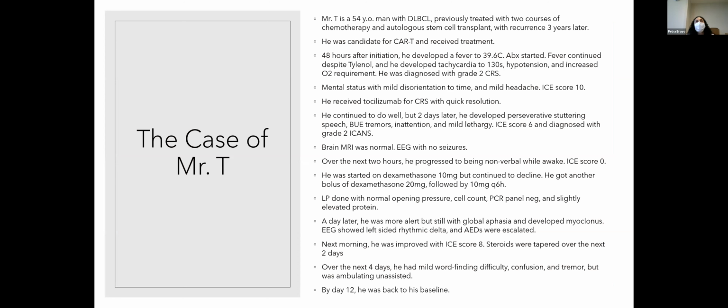So with that, I'd like to present another case. This case is Mr. T. Mr. T is a 54-year-old man with diffuse large B-cell lymphoma. He was previously treated with 2 courses of chemo and even had a stem cell transplant, and had recurrence 3 years later. He was found to be a candidate for CAR-T and received the treatment. Within 48 hours after initiation, he started becoming very febrile at 39.6. Antibiotics were started. The fever continued despite some Tylenol, and then he became tachycardic to the 130s, severely hypotensive, and had increased oxygen requirement. At that point, the primary team felt that he fulfilled criteria for grade 2 cytokine release syndrome.